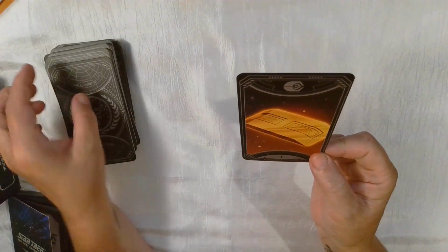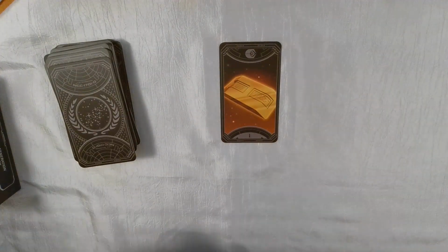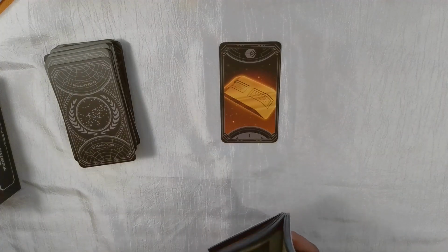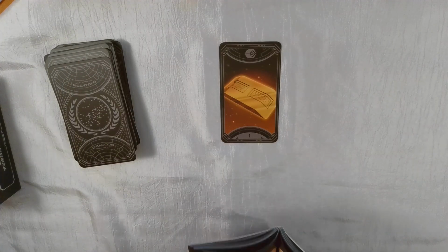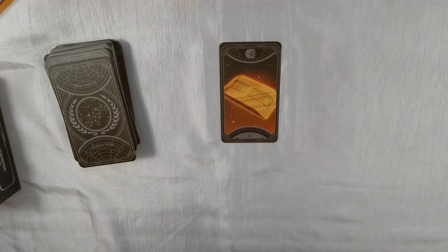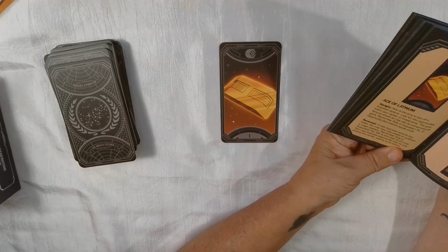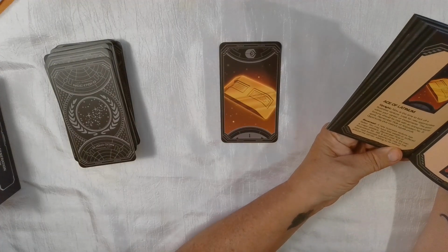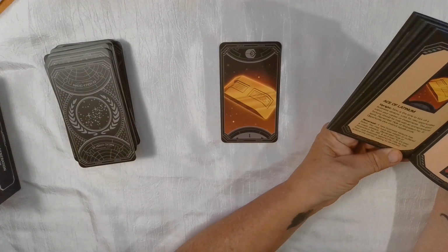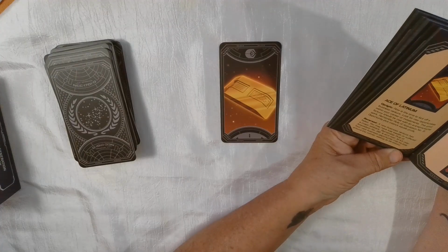We have, I do believe that is an Ace of Latinum. Yeah, ace. It's a one. Okay, so now is the time to kick off a business venture. Look for new opportunities within your career or investments. This good fortune should be met with an entrepreneurial spirit. Remember Rule of Acquisition number 9: opportunity plus instinct equals profit.